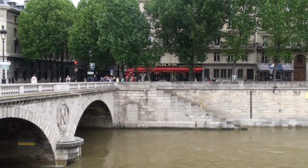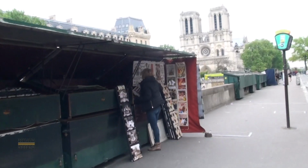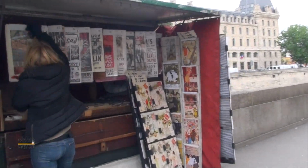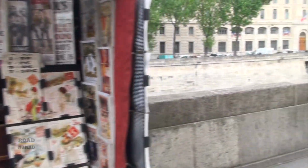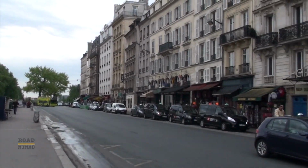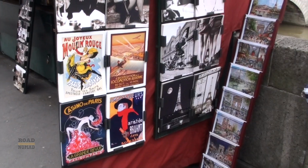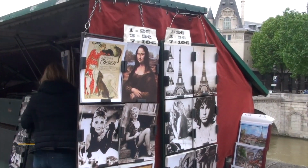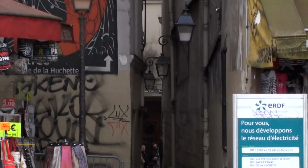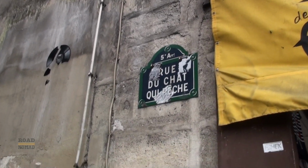Here we pass by Pont Saint-Michel. Man, I love this city. We walk along the bouquinistes setting up shop. Les Parisiens going out for their morning jog. Here we have a look at Rue du Chat qui Pêche, the street of the fishing cat, considered the narrowest street in Paris at just under 6 feet.